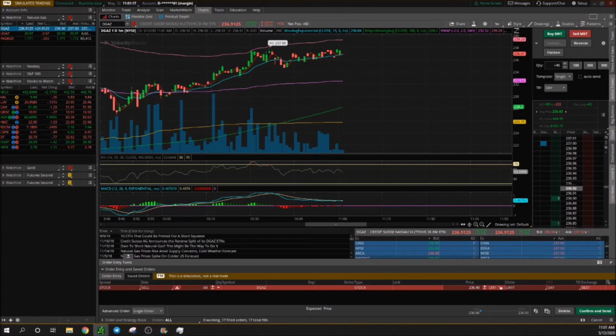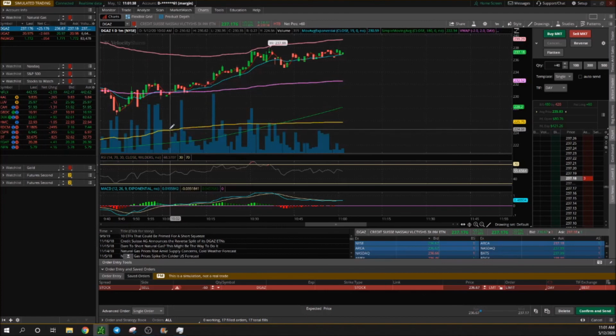Natural gas is doing a good job staying below the EMA line, and we can see D-gas is doing a good job staying above the EMA line, right? So we're trading between this EMA and this upper VWAP. This is indicating again that we have an upward trend going. Natural gas had a little push here, testing this EMA line.